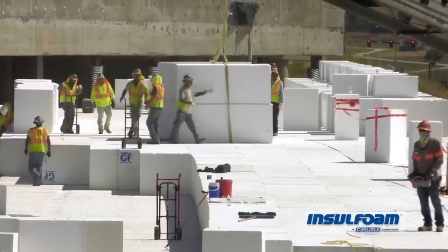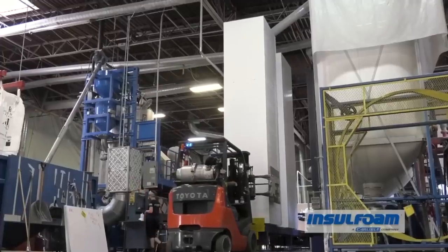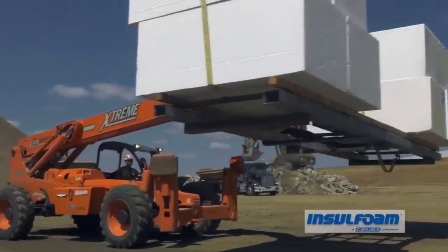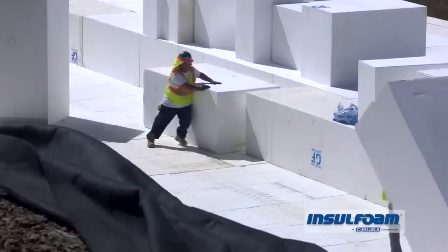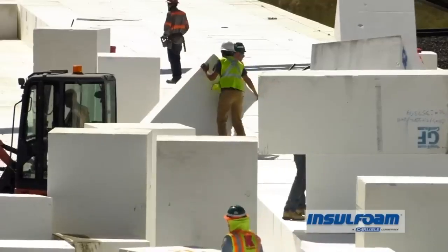The final volume of the blocks was more than 24,000 cubic yards, and they were manufactured in 6 factories. More than 200 trucks were used for transportation, and the dimensions of each block were 98 by 48 by 40 inches.